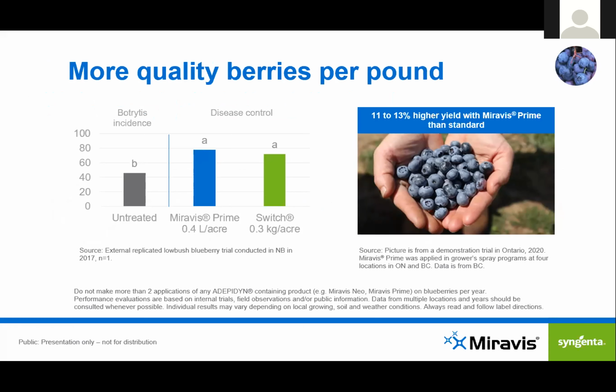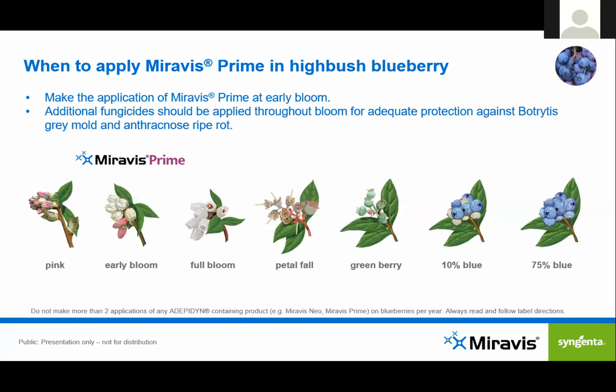Last year, we had two high bush blueberry demos out in BC, and we worked with a contract research company out there because we didn't have a rep yet, and we saw 11 to 13% higher yield with the Miravis Prime than the standard program. That was quite shocking, to see 11 to 13% higher yield in high bush blueberries. This was with two applications of Miravis Prime in the program.